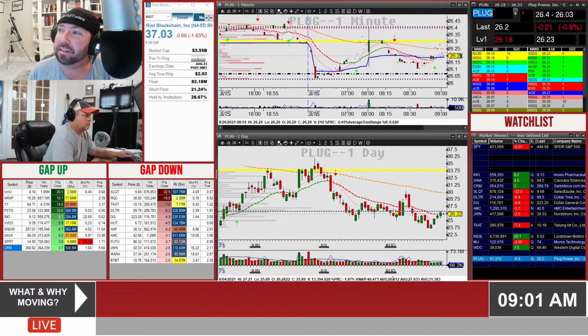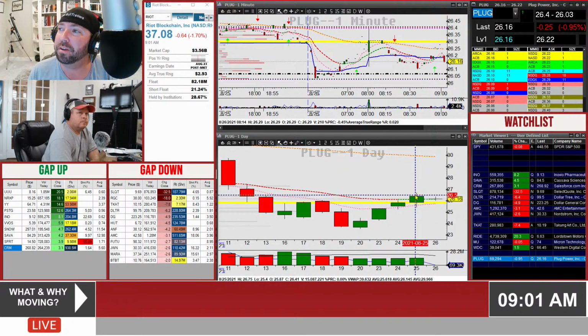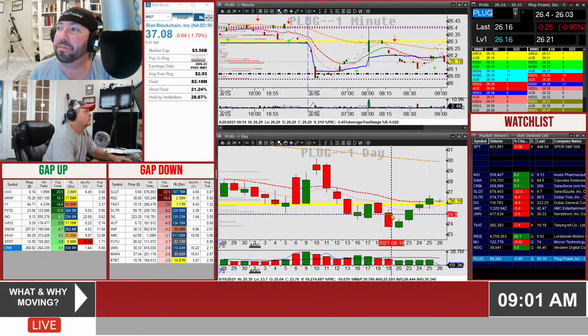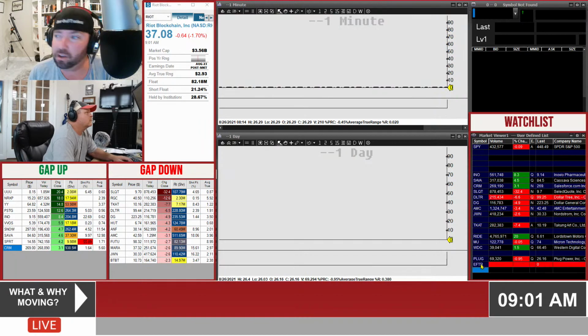I do like Plug, that's been in a consolidation for a little while, but you're finding yourself dead in the middle of the previous day's candle. So it would be difficult for me to play Plug at the open at all. I would want to see it come up and test some daily levels, either the previous day's close or previous day's open, and check out what's going on there and see if you maybe break out. But for now, Plug, not really there for me. Let's see here. Someone said EFTR.